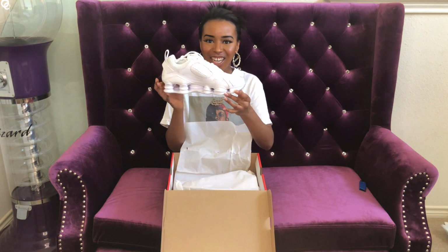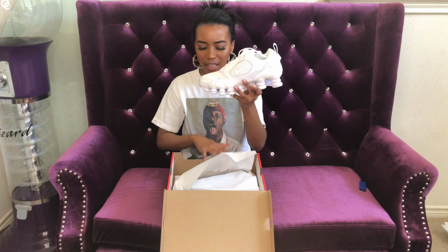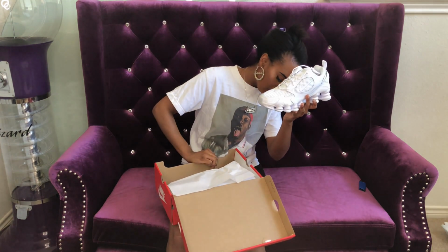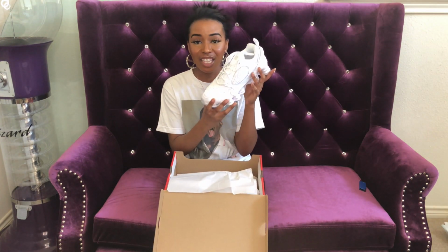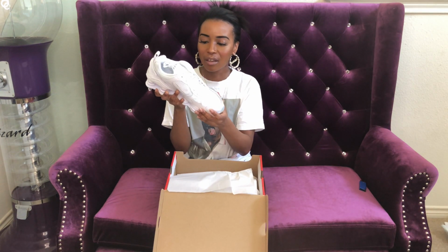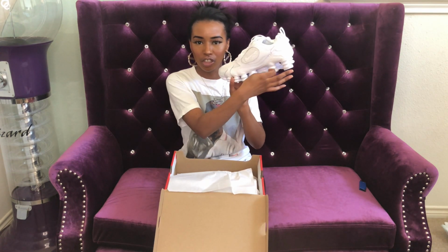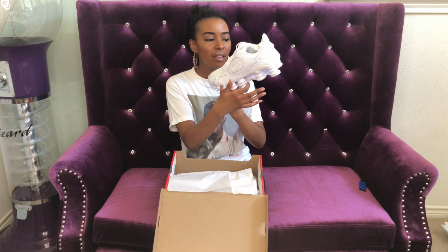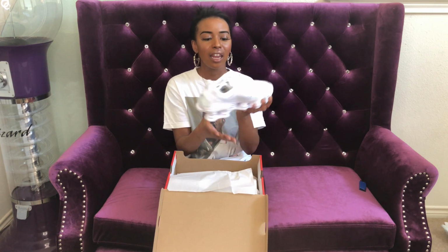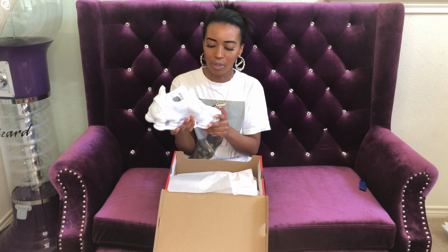And these are the Shox. These are the Nike Shox, I think TL Nova? Yeah, these are the Nike Shox TL Novas. They gave me the Comme des Garçons vibes, with how it's structured, how they have the Shox placed, and also the mesh detailing. I'll put up a picture of the Comme des Garçons. It's not exactly like them, but I feel like it comes pretty close.